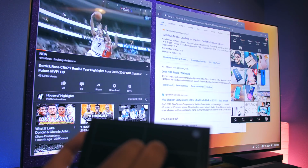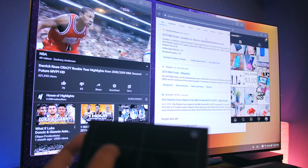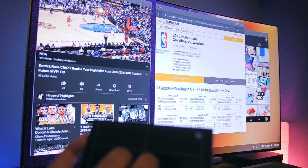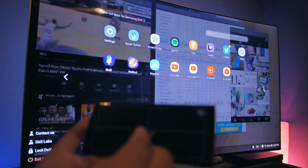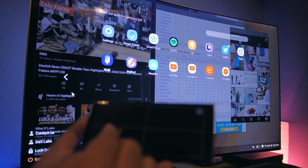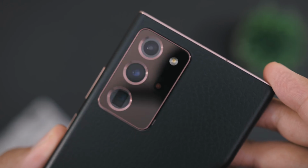Now, if you don't have a compatible TV, you can use DeX by simply using an HDMI cable with any other TV or monitor, or you could use it on your PC, so you've got options. But this just takes the versatility to a whole new level, and this definitely had me more interested in using DeX. It's good stuff.